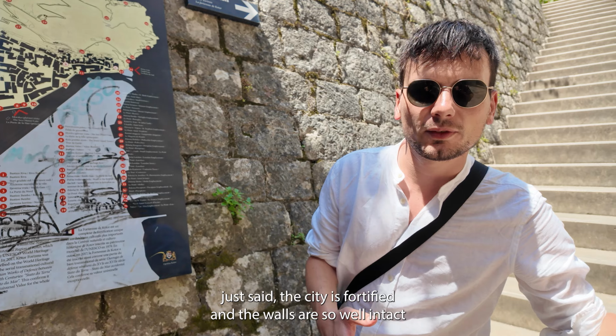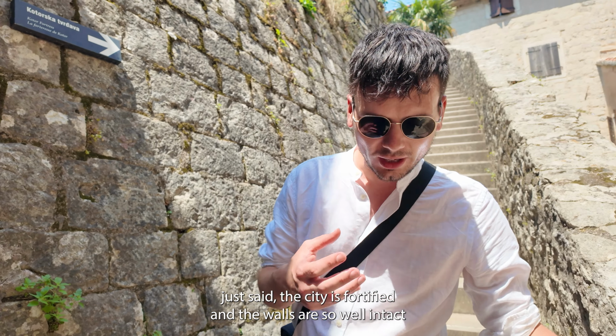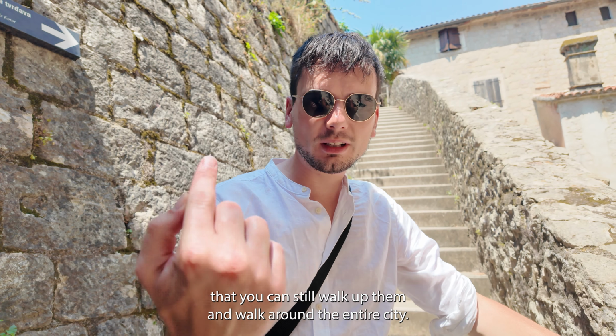Like Nico just said, the city is fortified and the walls are so well intact that you can still walk up them and walk around the entire city.